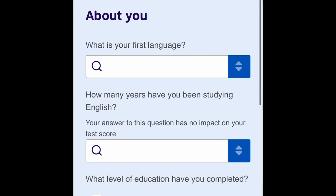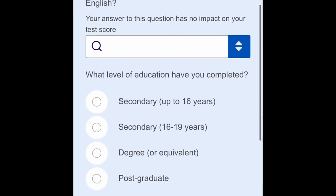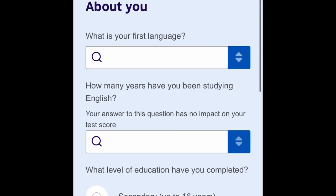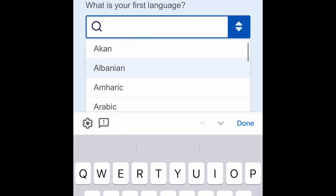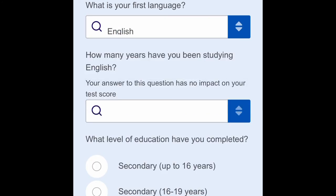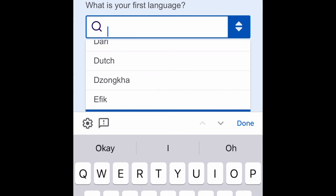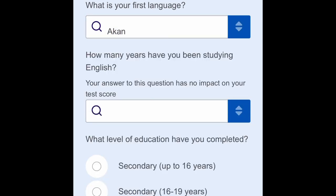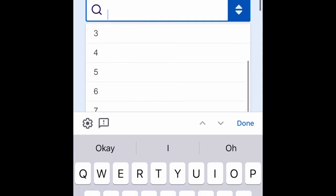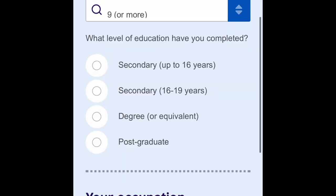So this is what they keep asking you every single year. They'll be asking you all these questions. Your first language: I have Akan here, but mostly I choose English. Akan is my first language, so let me just stick to Akan. How many years have you been studying English? You can just take the highest figure there, so 9 plus. And what's the level of education? This one depends on you. If it's a degree or postgraduate, just choose it.